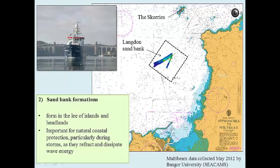And I'll just say the importance of sandbanks is to protect the coast from storm events and refract and dissipate wave energy. So it's a good idea to know how they form and how they move and what their variability is and how that will be affected by any energy reduction.